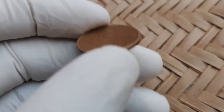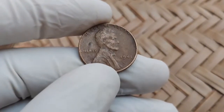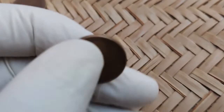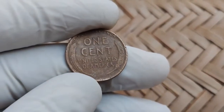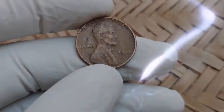One of the most valuable 1941 pennies ever discovered had a double die obverse, an extremely rare error caused when the die used to strike the coin had a misaligned impression. This results in noticeable doubling of the date and lettering on the front side of the coin. These doubling errors can be dramatic and highly visible to the naked eye. A perfect double die in pristine condition is like striking gold in the coin collecting world.